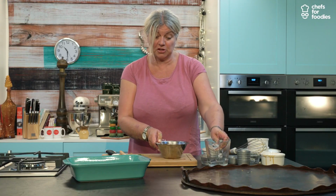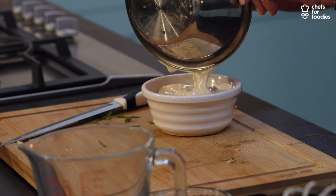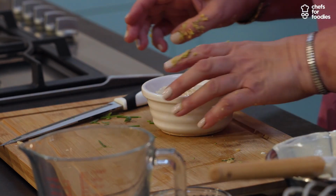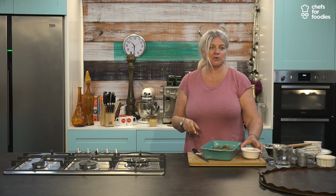And then we can just pour that into a little serving bowl. And there you have broccoli falafels with a tahini lemon drizzle to serve.